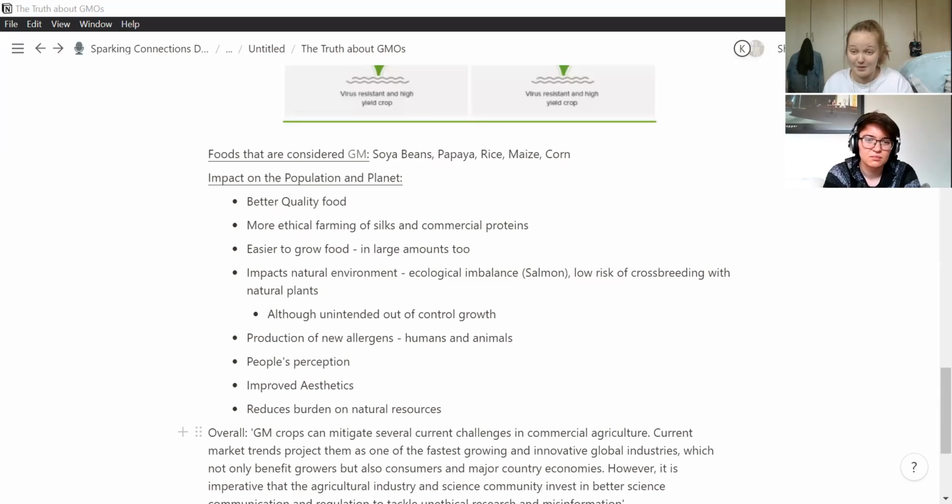And then obviously people's perception, like you say, a lot of people are put off by genetically modified organisms. That plays a huge impact on whether GMs are accepted or not. And people's perception could be the breaking point between having enriched food and having food that isn't enriched, and therefore people aren't getting the right nutrients. So people's perception, obviously we're the people consuming it, so our perception of it is really, really important.